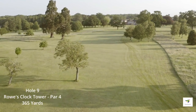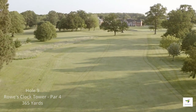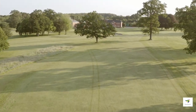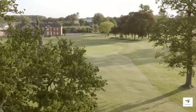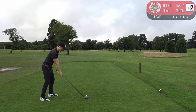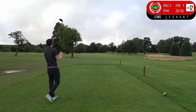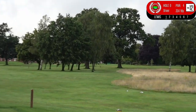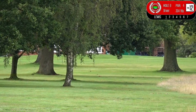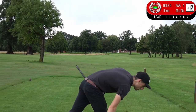Right, come on. This is a par 4, ninth hole, 354 yards, a slight dogleg right, back up to the clubhouse. Lost it in the flight. Oh, yeah, see it. Wasn't a very good strike. Cut across that one.